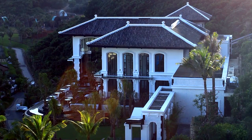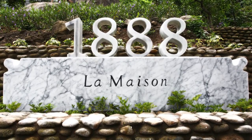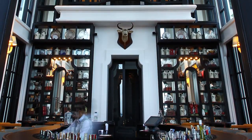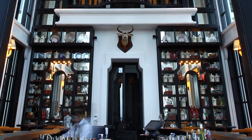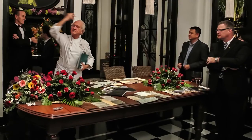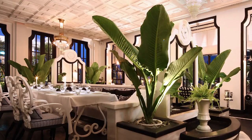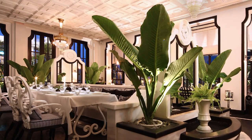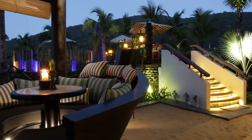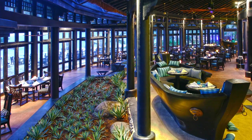Moving down the hill but significantly up in price is La Maison 1888, which is a mansion seemingly built in 1888 by a family of misfits, each having a room as quirky as the next. Michel Roux, the famous 5-star Michelin chef, prepares meals here and the atmosphere is vibrant, as this place is always busy. On the beach, we have a Toes in the Sand restaurant we call Befittingly Barefoot.